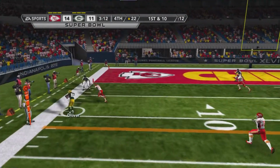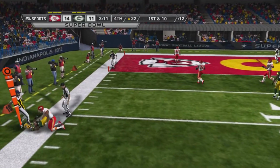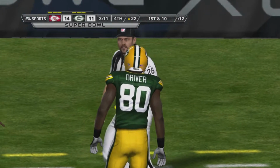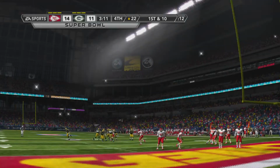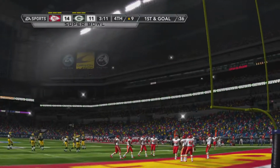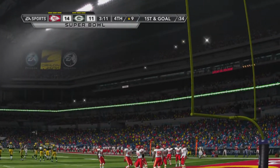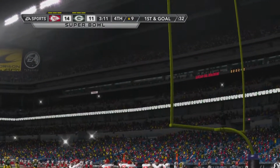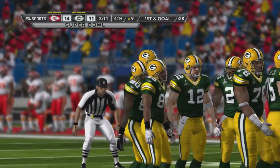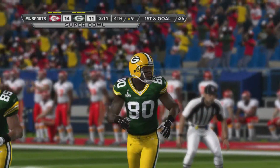Throws to his left. Another catch on this drive. Makes the grab near the sideline, but no signal yet. And it is a good catch. Just made a big-time play for his team in a key situation. First and goal. The ball is on the 9.